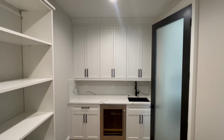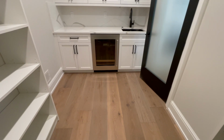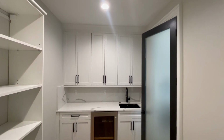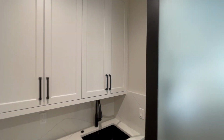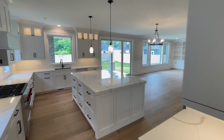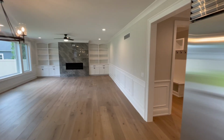Again, I said I was gonna take my time with this house because it just feels like there's so much. I don't want you guys to miss anything. But I just want to show you what the Birmingham area is like. I mean, this is just one of the custom builders. There's many in this area, and their homes are amazing.